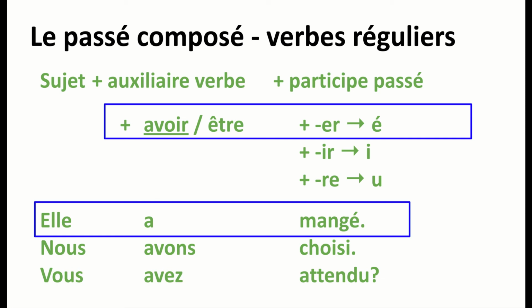There are 17 verbs plus a few other cases that take être as the auxiliary verb. But I will go into that detail later. So just know that the majority of verbs are with avoir. So that's why we're starting with that. And we're going to start with ER verbs, just like we started with ER verbs in French 1, because they're the most common verb in French. They're like 90% of all verbs. And it's actually pretty easy to get the form down.